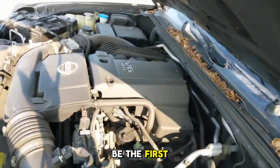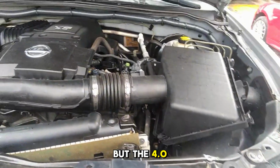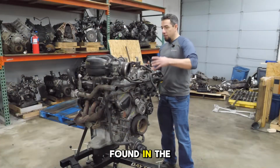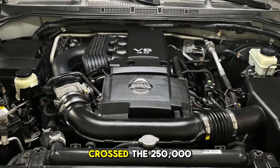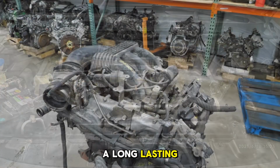8. Nissan VQ40DE 4.0L V6, Nissan's hidden powerhouse. Nissan might not be the first name that comes to mind for long-lasting truck engines, but the 4.0L VQ40DE V6 is a true survivor. Found in the Nissan Frontier and Titan since 2005, this engine has crossed the 250,000-mile mark with ease. What makes it a long-lasting engine?